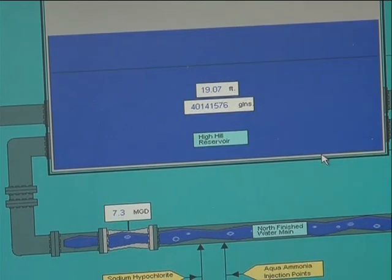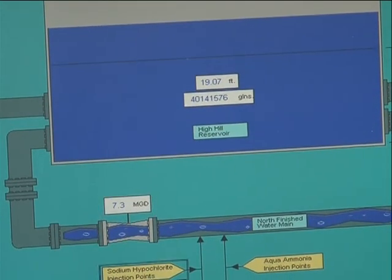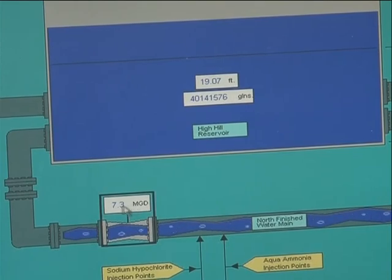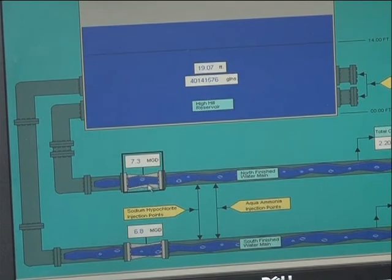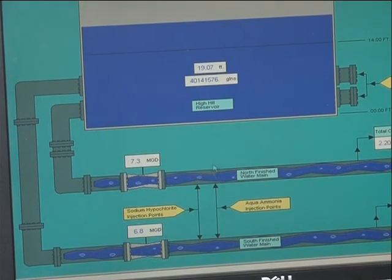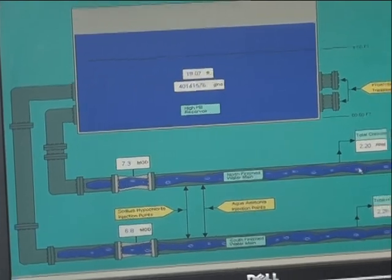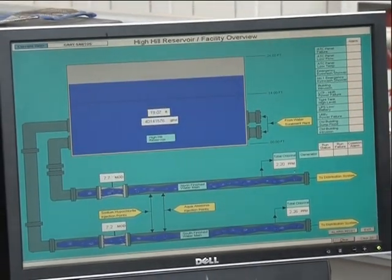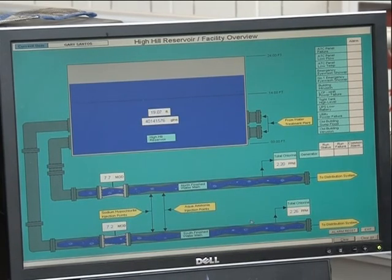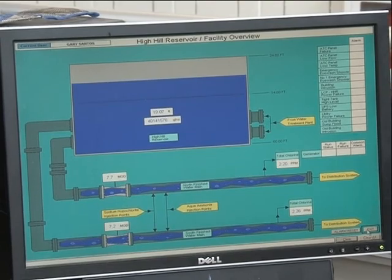We keep track of water flow there, and right now, through the 2 pipes that are leaving, if you added it up, it's around 15 million gallons of flow leaving the reservoir going into New Bedford. We do add a small amount of chlorine to get the levels back up to where they should be, and they're running at about 2.2 parts per million chlorine going into New Bedford. And that's the main function of the monitoring system.